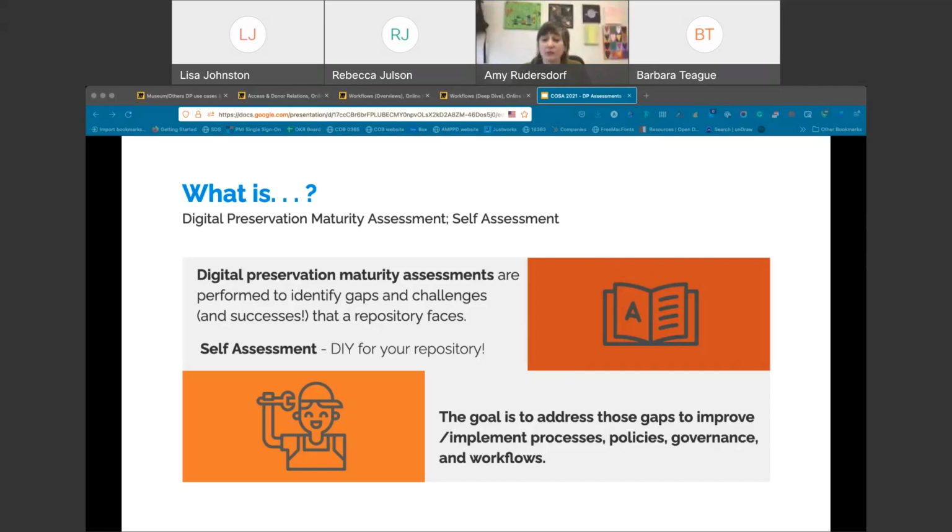So the goal of a digital preservation assessment is to improve processes, policies, governance, and workflows. What you're not seeing in this list here is technology. Technology is important. Technology is how we actually store and ensure the integrity of our files. But so much of digital preservation is wrapped up in the people and the processes. And I want you to keep that in mind.